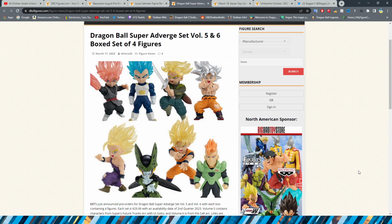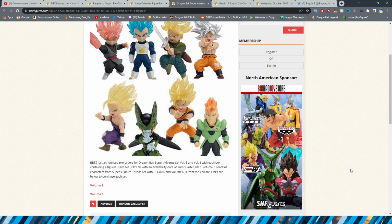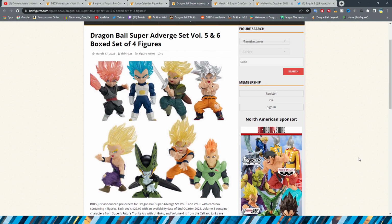We do have Dragon Ball Adverge Set Volume 5 and 6, the box set of 4 figures. Big Bad Toy Store announced pre-orders for these 2 sets, which will be available in the second quarter of 2023. As you can see, Volume 5 is Future Trunks, and Volume 6 is Cell Saga. I do quite like... Wait, hold on. Wait a minute. Everyone, Goku, what are you doing there? One of these things is not like the other.